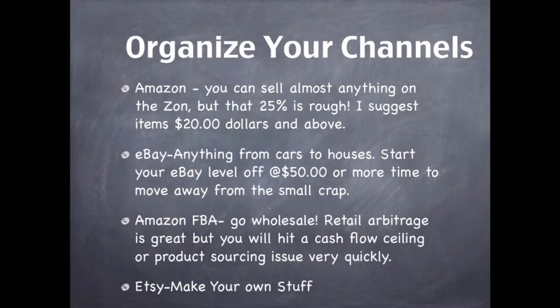eBay, once again, I'm going to say $50 or more. And I know a lot of you are going, what? $50 or more? Because I want you to think about this. If you had 200 items on eBay and everything was $50 or more, every time you sell 20%, you do the math. That's 2 G's.